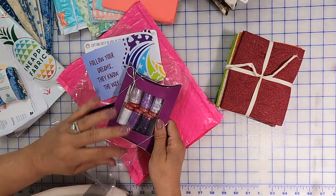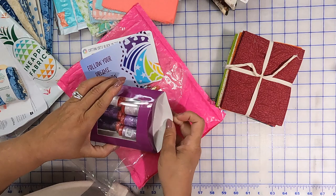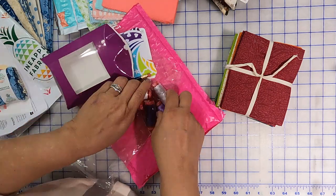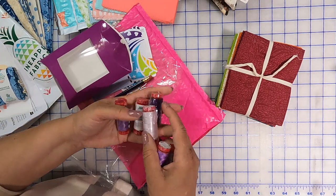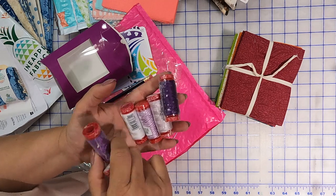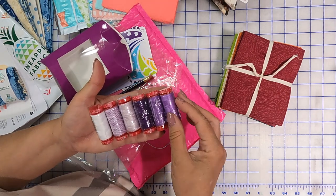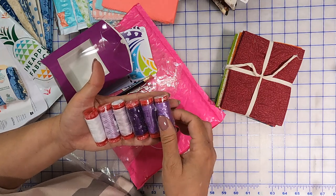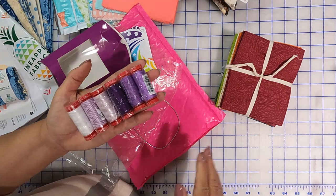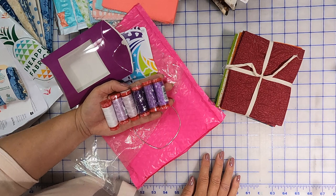I have a green set, I have a yellow set, and now I have the purple set. And so far they have all come with a white thread. So it's basically coordinating colors, including that white. Now this one is variegated. It just depends on what they send that month, but look how pretty those are. And these are all different. It has the color number on top, so you can go back and order more. But that's just a nice way to increase your thread.